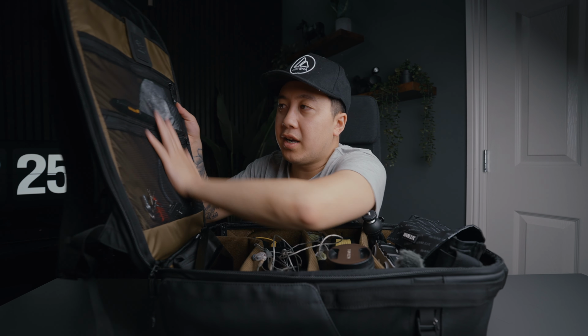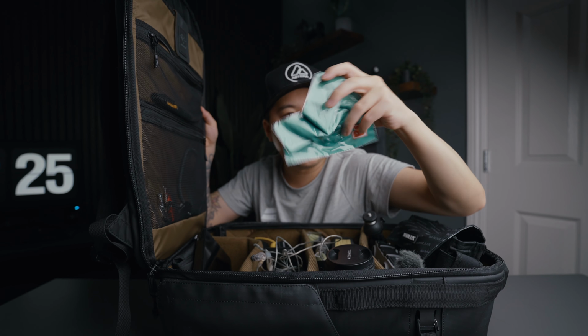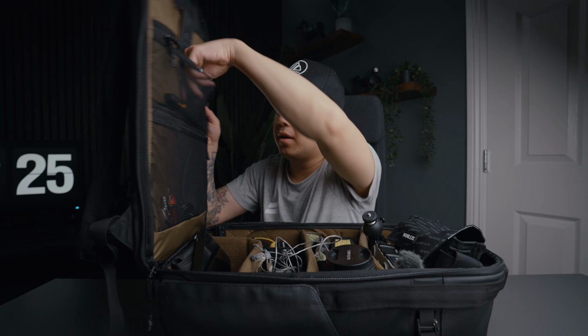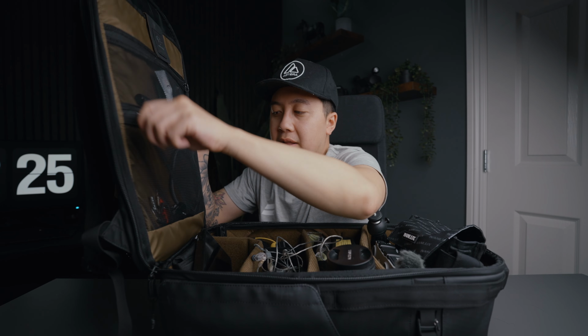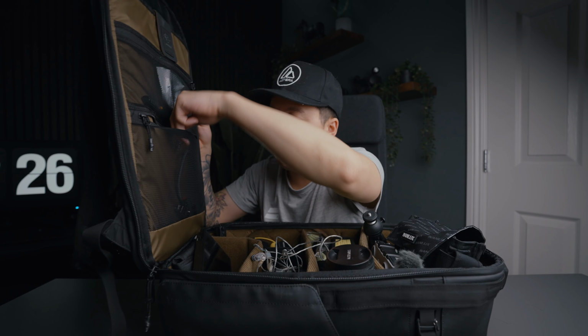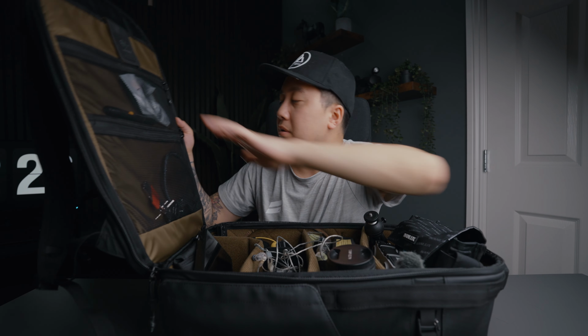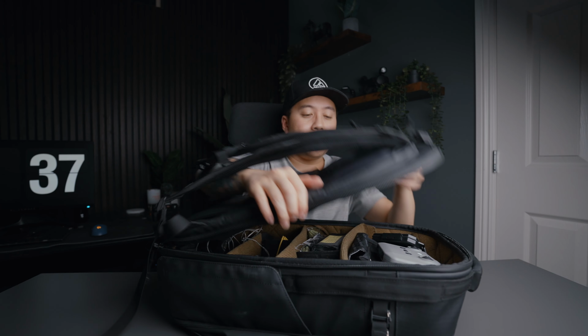And on this pocket here, I have some microfiber cloths. Never been opened, B&H, also from NAB. Got some lens cleaners, and at the bottom here, I keep some Allen wrench tools and some HDMI cables for my monitor. Pretty much all right here. Yup, that concludes mainly the big compartment.